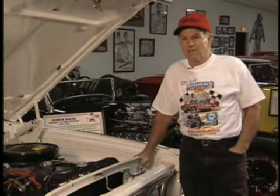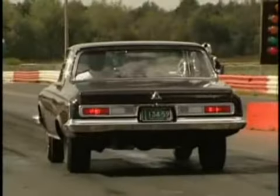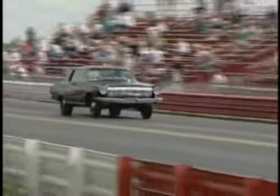When they introduced them at the Winter Nationals in 1962, let me tell you, they were just killers. It put all of the factories in high gear, setting up special racing versions, and I mean, it got completely wild before it was over. By 1963, Chrysler was having way too much fun to quit.